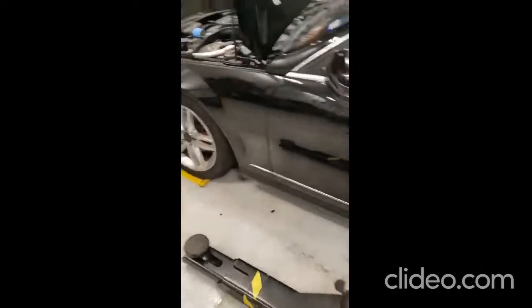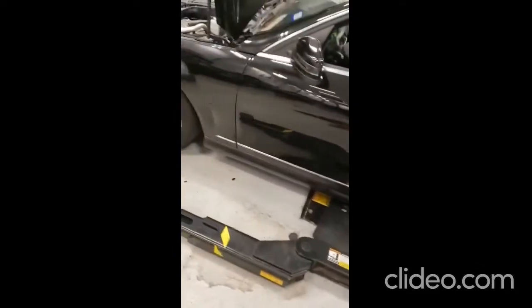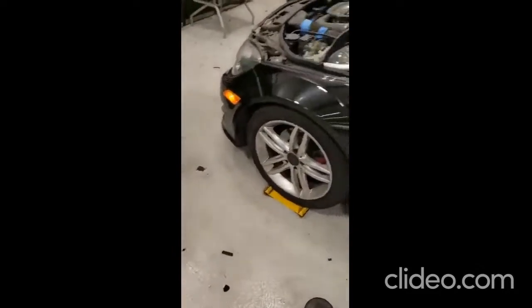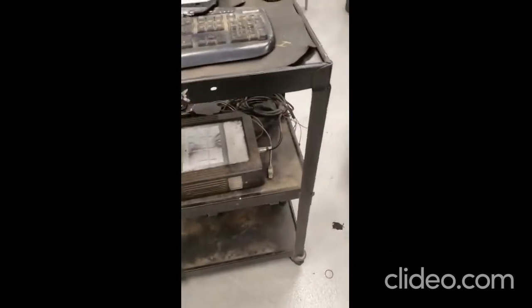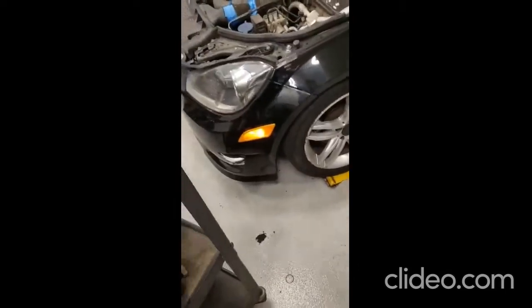It's Levi here with Sioux Automotive, and today I will be working on a 2013 Mercedes Benz C250. It has the 4-cylinder engine in it, and the customer's complaint is that the check engine light's on, and they feel like it's running rough and like they have a misfire. So I hooked it up to the machine. I do have a cylinder 2 misfire. It is current and stored.